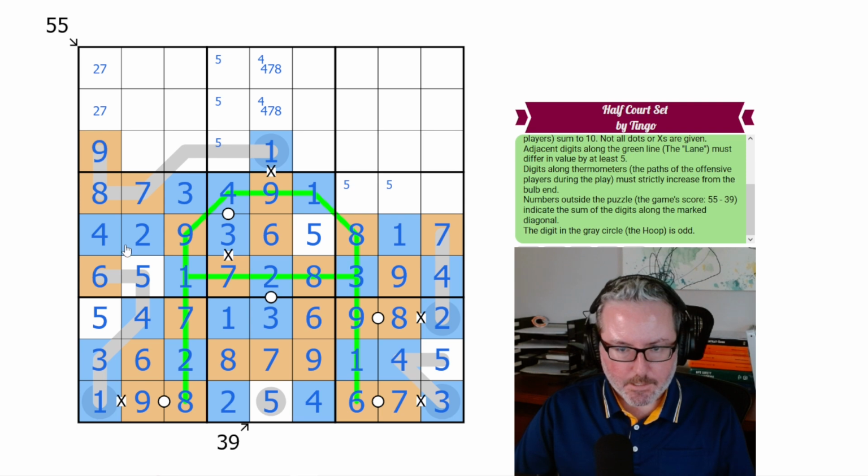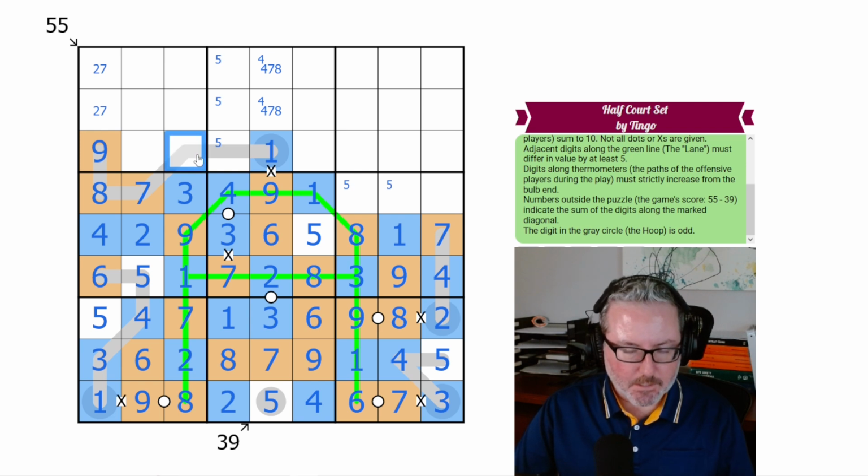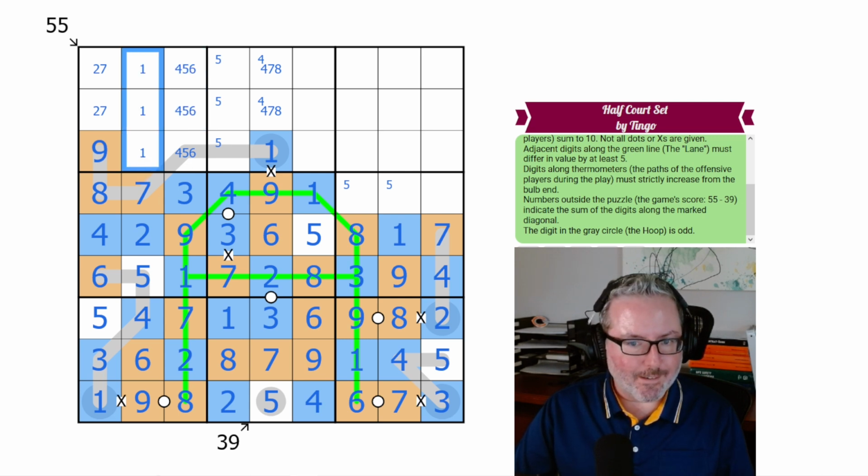I'm wondering if we're going to need this 55. It probably will be the very last thing that determines what this digit here must be. Now we know it can't be 1, 2, or 3. It could very well be a 4. It could be a 5 or a 6. Those are our options. And all of those seem to be valid in this instance. And in fact, these have to just be 4, 5, 6 here. And these must be from 1, 3, and 8, and this can't be 1.